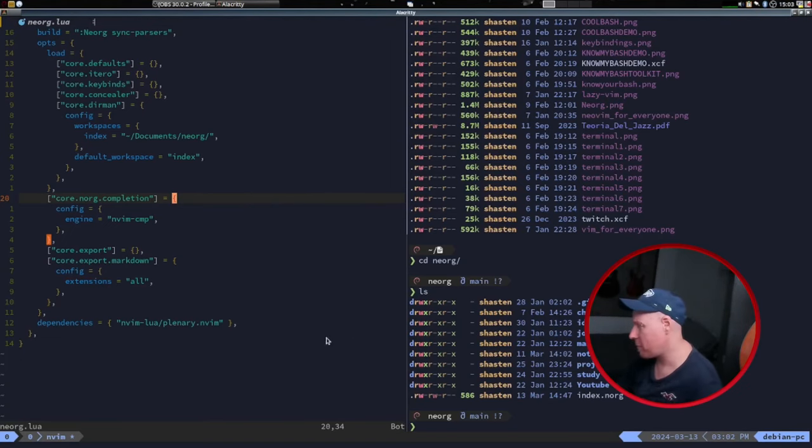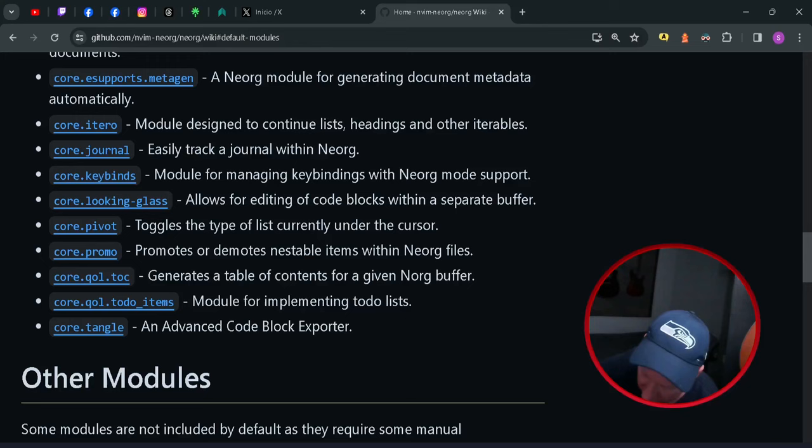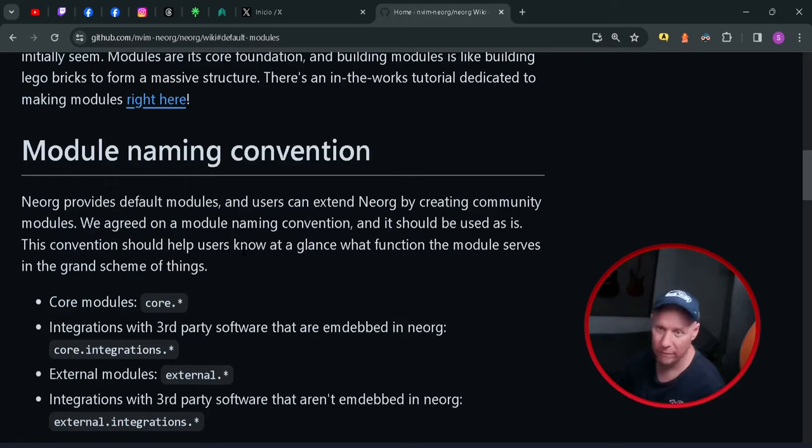Here are all of my projects and a lot of different things that I work on. There are a lot of plugins that I do plan on including with this. Like I probably am going to have the journal one. That one looks really appealing to me. I have the Itero and keybinds. I really want to start filling this one out a little bit. An advanced code block exporter. That seems really interesting. There's a whole bunch of things. Core completion. I mean, there's just so many cool things in here. And you can really make this your own.